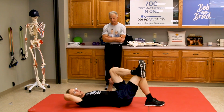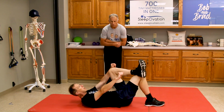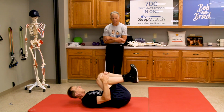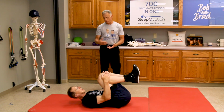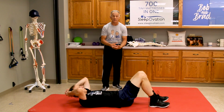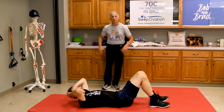And it's why we call it shopping cart syndrome. When you push a shopping cart, you lean forward, you're taking stress off the back by opening up those little holes where the nerves are coming out, the foramen, which is what this is doing. So the movement we're looking for with stenosis is flexion, or bending forward, or pulling the knees to the chest, or sitting down. It's all the same movement as far as your low back is concerned.